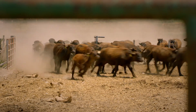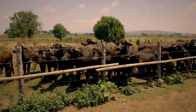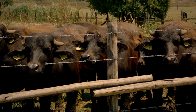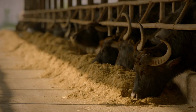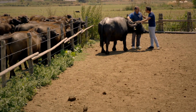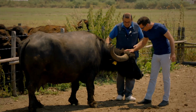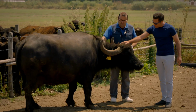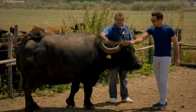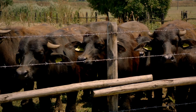Herds of water buffalo roam this area, and it's only the milk from Paestum buffalo that makes this world-class buffalo mozzarella. I'm meeting local cheese producer Pasquale, who says they owe a big debt to these majestic animals. This is incredible. Pasquale was explaining that these buffaloes have been here for about 100 years. In the old days, Paestum used to be like a big swamp.